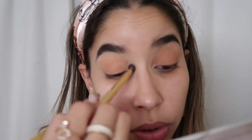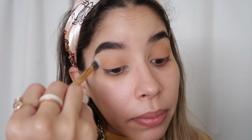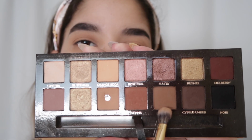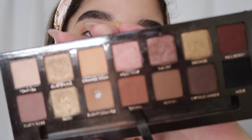And I'm just going to go over the edges and just blend, blend, and blend. Kind of like that. Now I'm going to take a little bit of a darker brown shade. I'm probably going to take Rustic, which is this brown right here. Well, it's kind of similar to the one I just put, so I think I should take a little bit of a darker one.